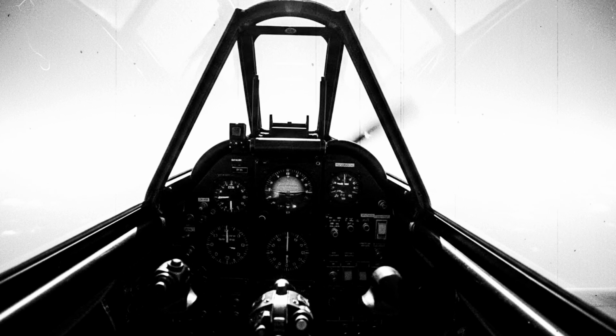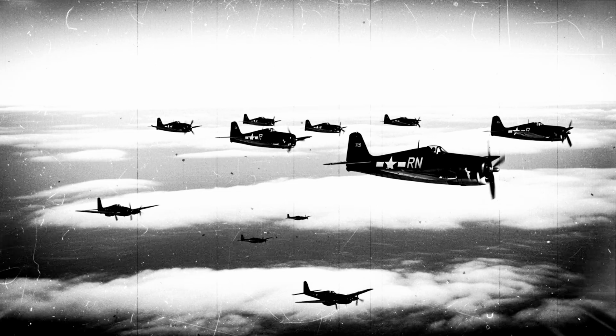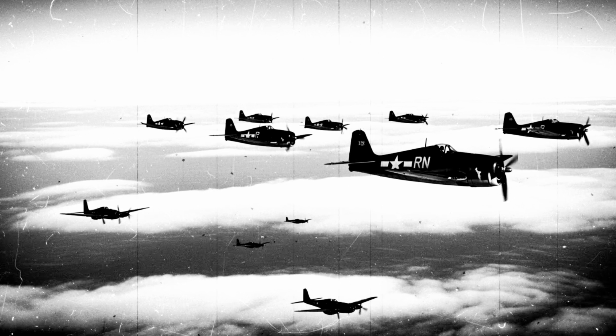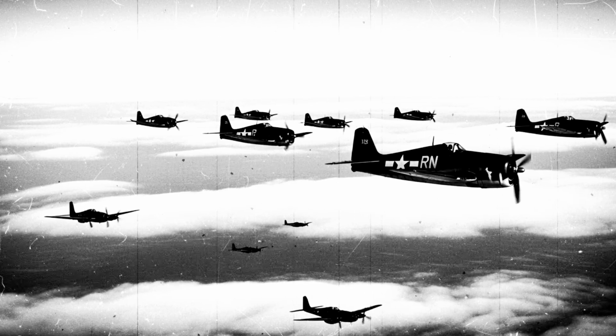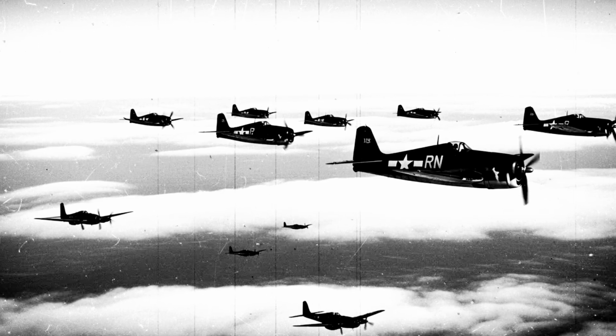The Hellcat pilots worked in pairs. One would draw the Zero's attention, the other would swing around and attack from behind. Teamwork. Discipline. Training. One after another, Japanese planes fell from the sky. Some spun down trailing smoke. Others exploded in midair, brief orange fireballs against the blue. A few managed to reach the American fleet, but the anti-aircraft fire was intense, and the Hellcats followed them all the way in. By the end of the day, the Japanese had lost more than 300 aircraft. American losses were fewer than 30.